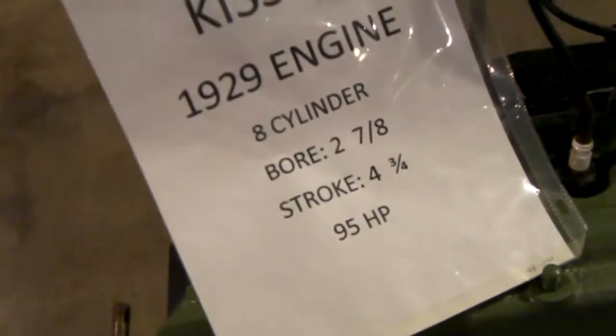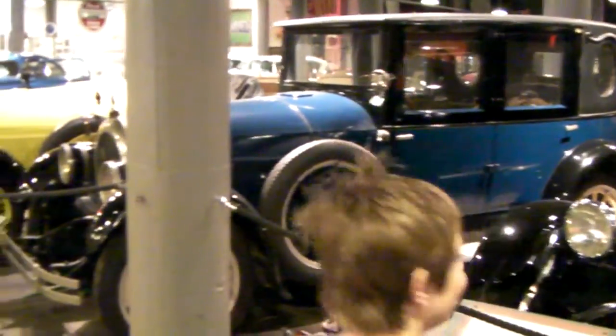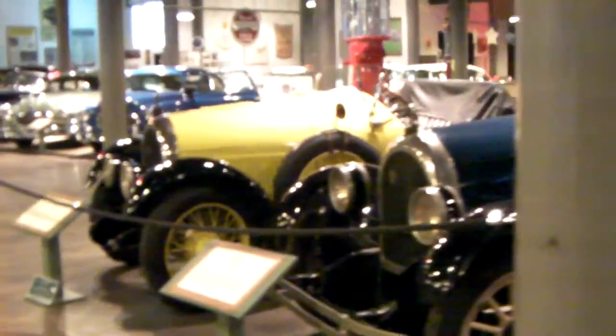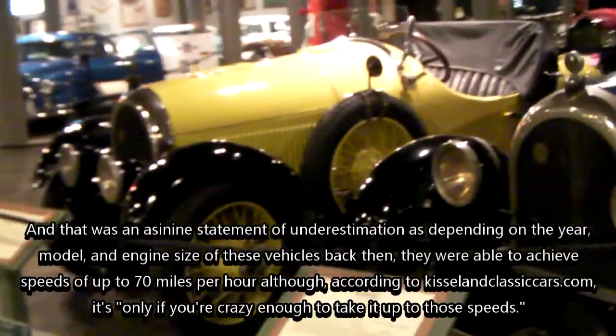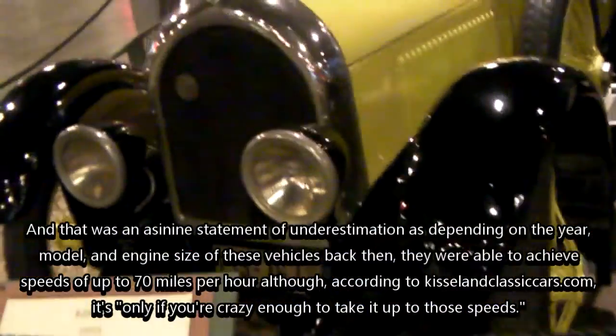1929 Kissel engine. 95 horsepower. Fast and the Furious, 1920s style. Their top speed was what, like 30 miles an hour? Still, they're pretty cool.